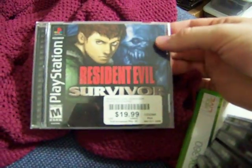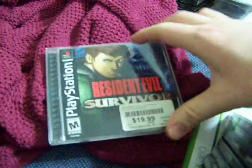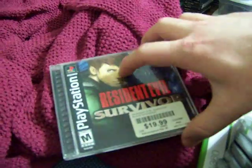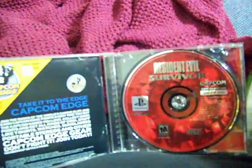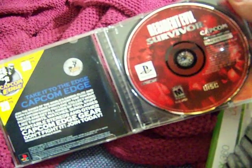Resident Evil Survivor. There's a Tyrant up there. I don't even remember that guy's name, but I beat this a couple of times too. I had another disc of it, but I sold it. So I paid $20 for this one at a game store just because I was missing the case and manual. I sold, I think, my other one for $15, so, you know, for the disc only. So I paid $5 for the case and manual.